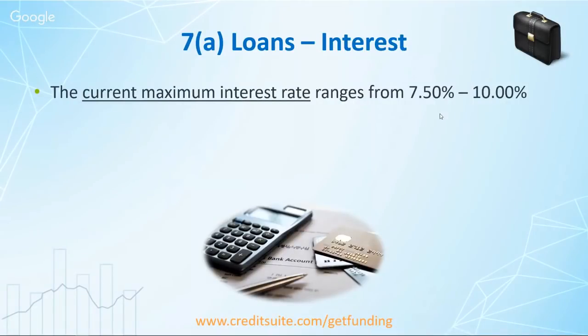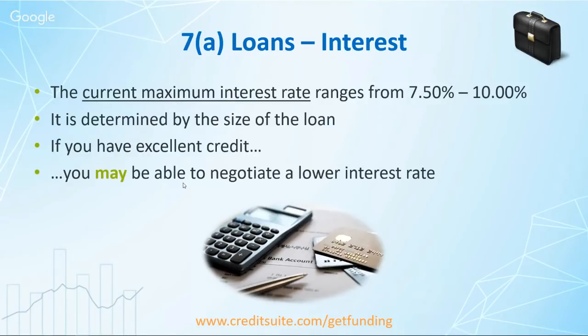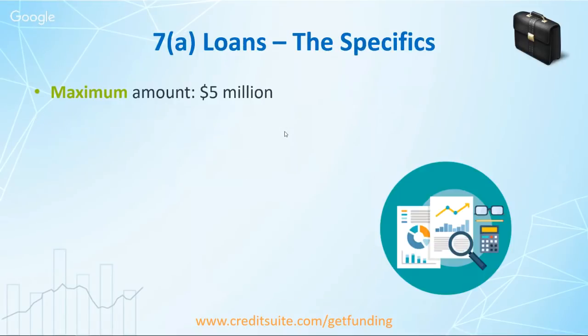So the current maximum interest rate ranges from about 7.5% to 10% on SBA loans. I said about 8 to 9%. That's about where we see people end up. It's determined by the size of the loan. If you have good credit, you may be able to negotiate a lower interest rate, but typically you'll be given that. So credit, risk, size of loan, all those types of things factor into the interest rates you're going to pay with SBA or anybody else for that matter as well.